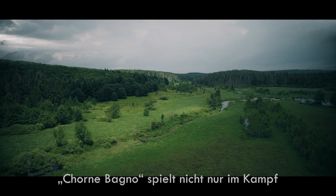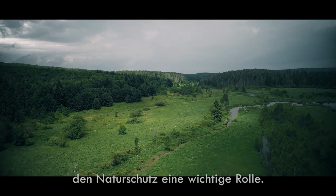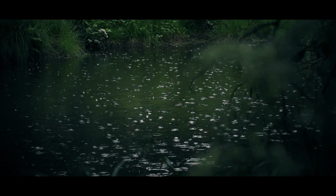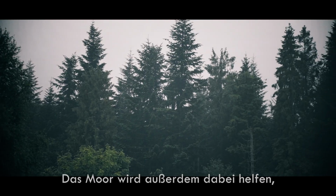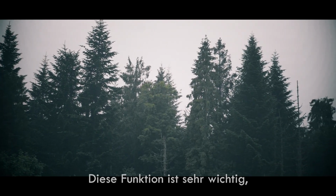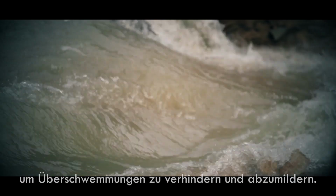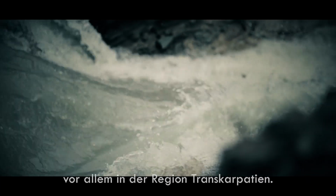Chorne Bagno plays an important role not only for climate crisis mitigation and nature conservation. The bog will also retain the water in the landscape, which is very important to prevent and decrease the intensity of floods, which have become more frequent, particularly in Transkarpatien.